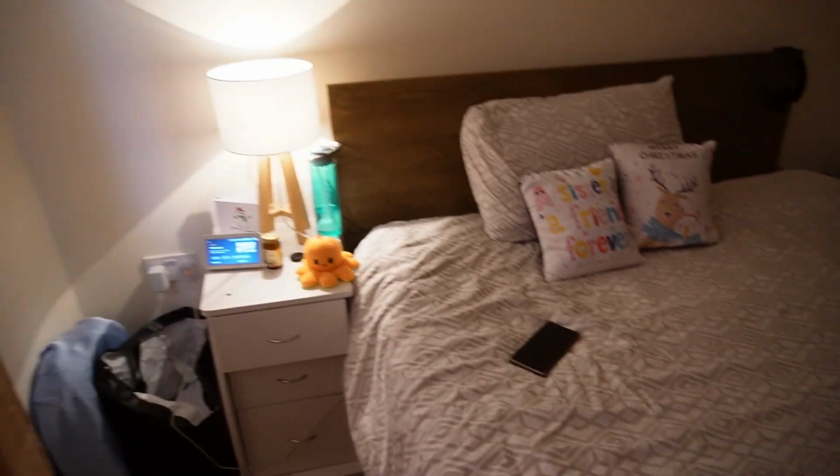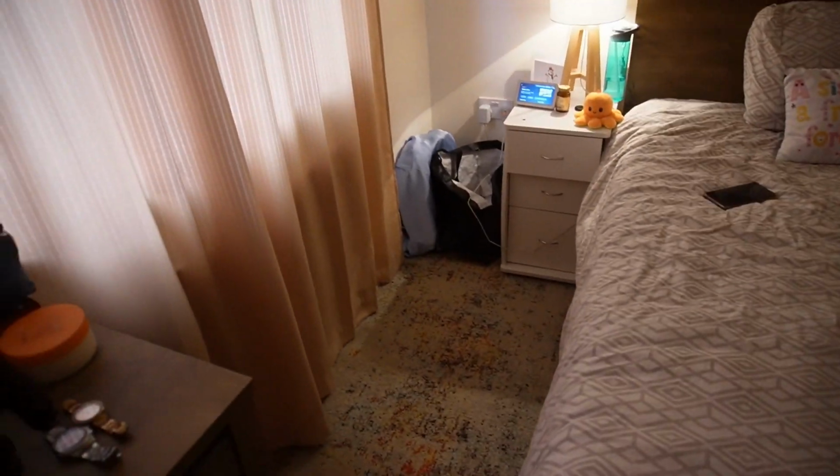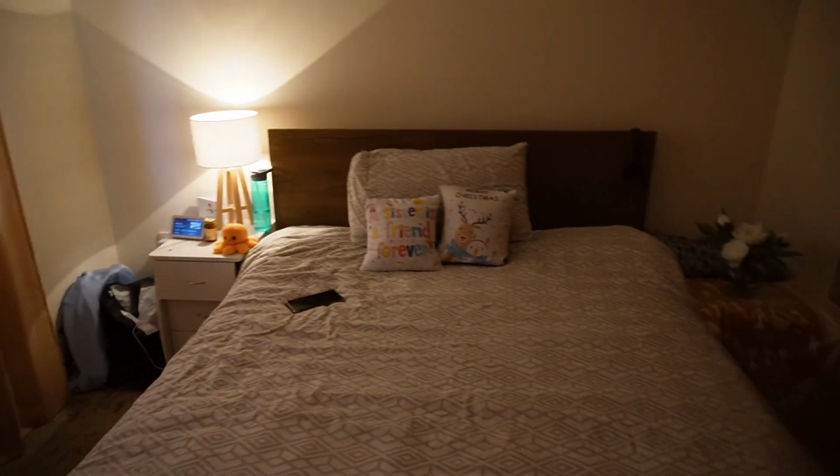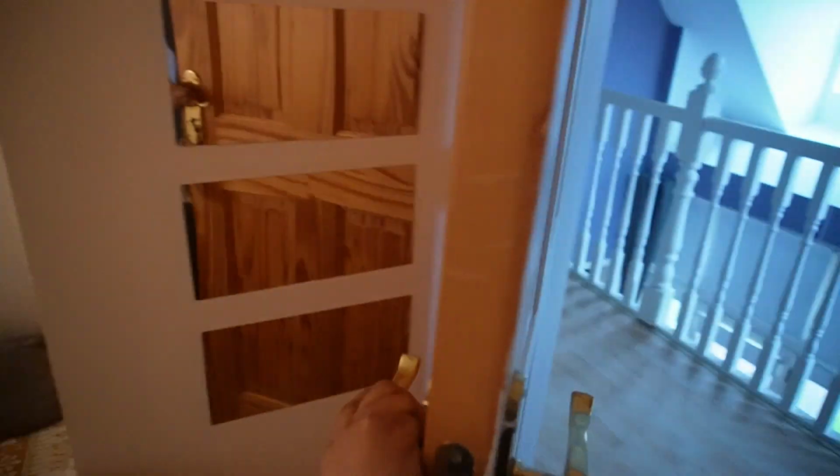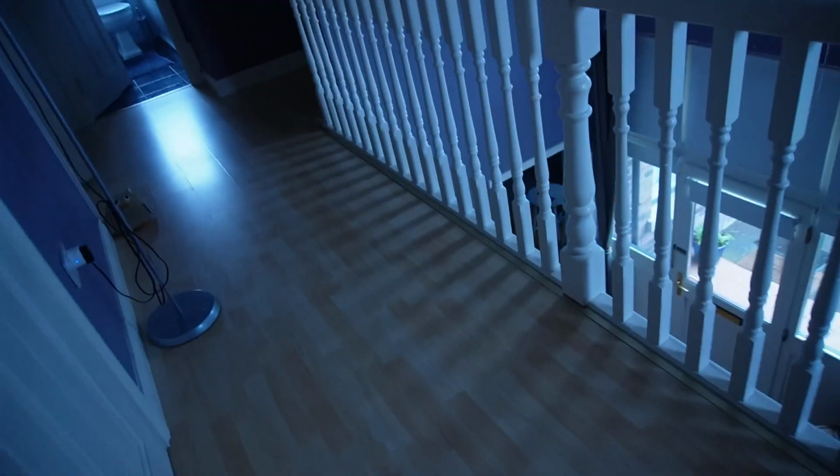Okay, as you can see, this is my room. There you go. I just moved and I still have to do a lot of arrangements. I need to buy some cute stuff for my room, which I'll be doing very soon. But as you can see, woohoo! Yeah, there you go. That is my room. This is a double bedroom. And let's get out of here.